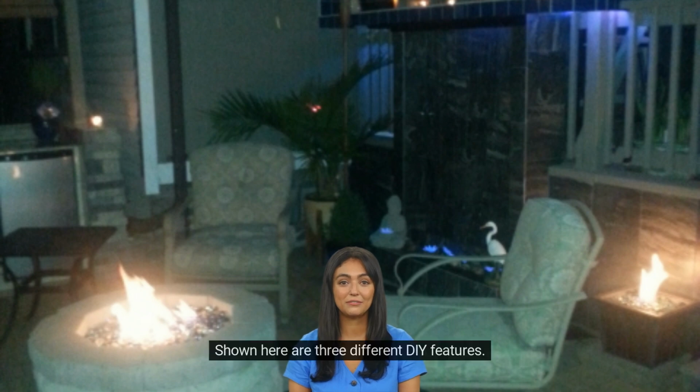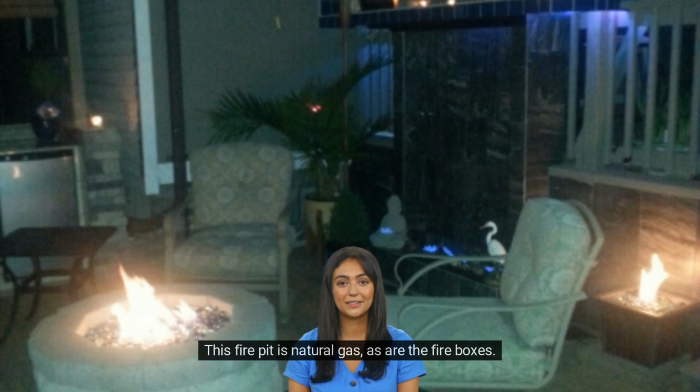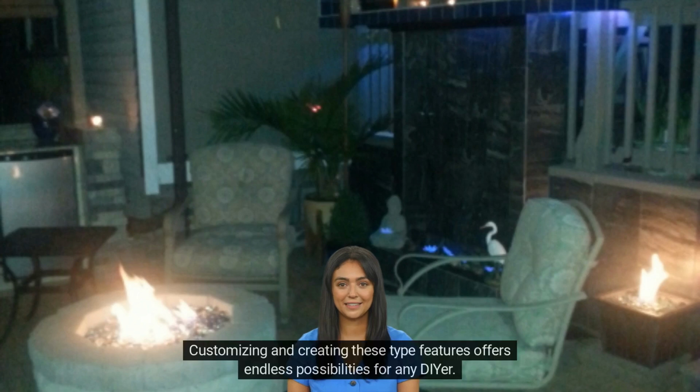Shown here are 3 different DIY features: a fire pit, a rain wall, and a firebox. This fire pit is natural gas, as are the fireboxes. The rain wall was constructed as the support for the tiki bar above it on the upper deck. Customizing and creating these type features offers endless possibilities for any DIYer.